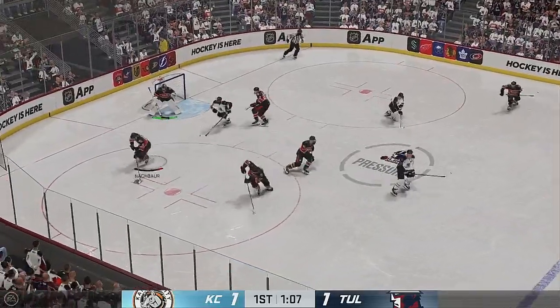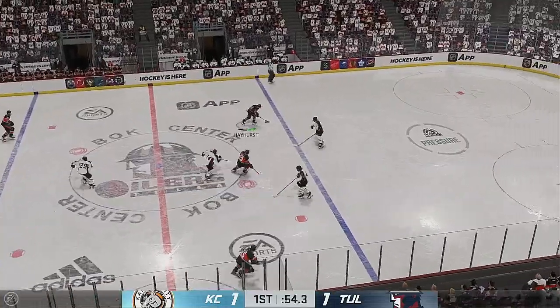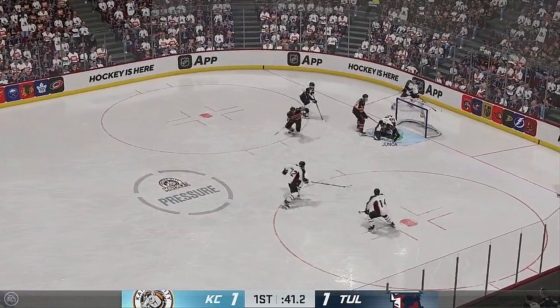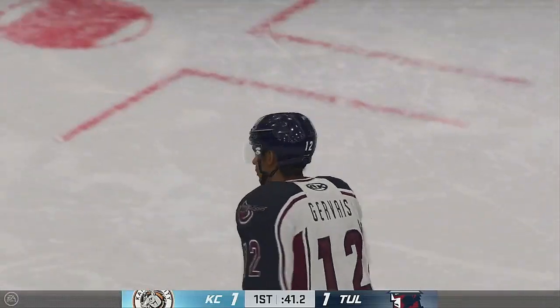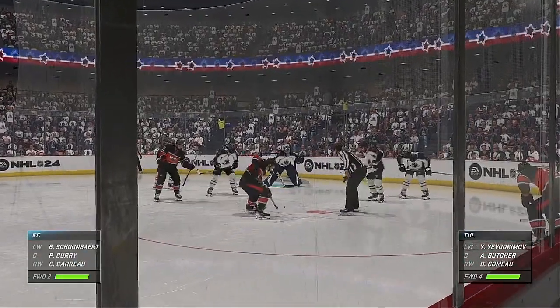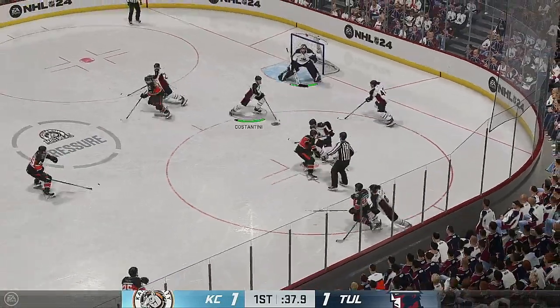Kansas City's got the puck inside the defensive zone. Clock ticking down here inside the first period. And that's off target as it hits a body. Puck is frozen, and we get a stoppage in play. On fire late. Everything he throws at the net seems to be going in. When it's working for you, you got to be confident. You feel like nothing can go wrong.